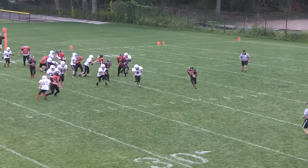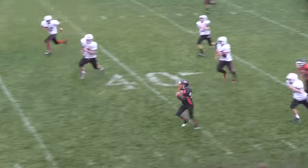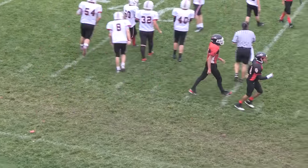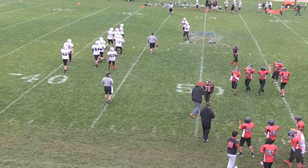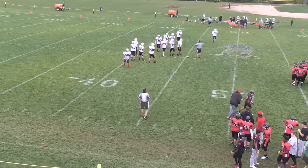There's a snap. Here he comes. Speedy number 20 breaking out to the left-hand side on the sweep. He's got some room. He's brought down by Ben Mason across midfield at the 45-yard line. Where were these sweeps earlier for Chelsea? They're getting to the outside right now. They've got some fast ball carriers if they can get out there.